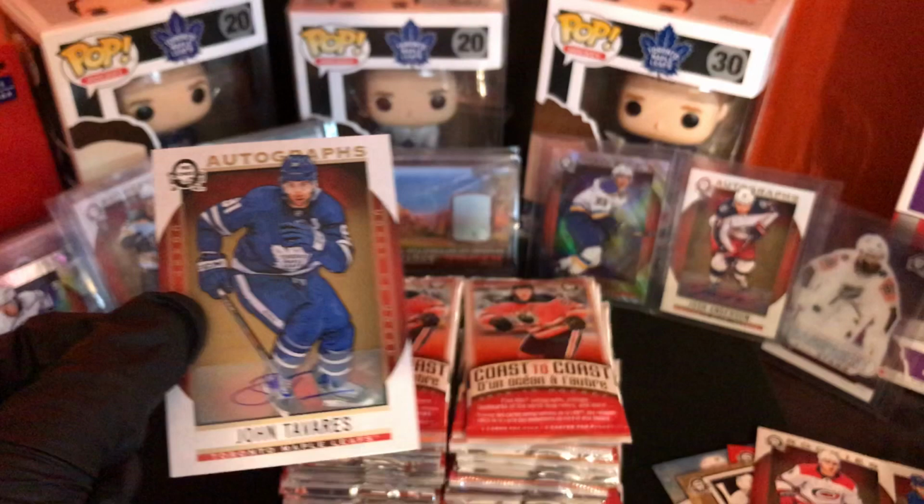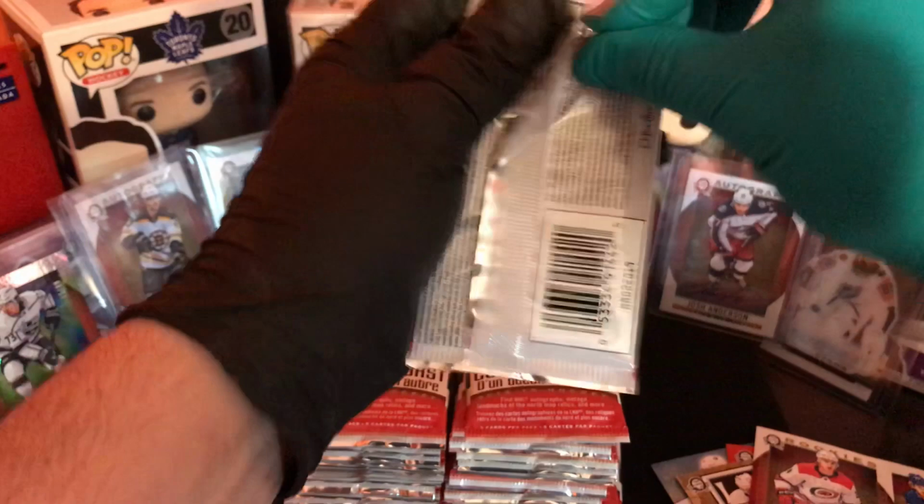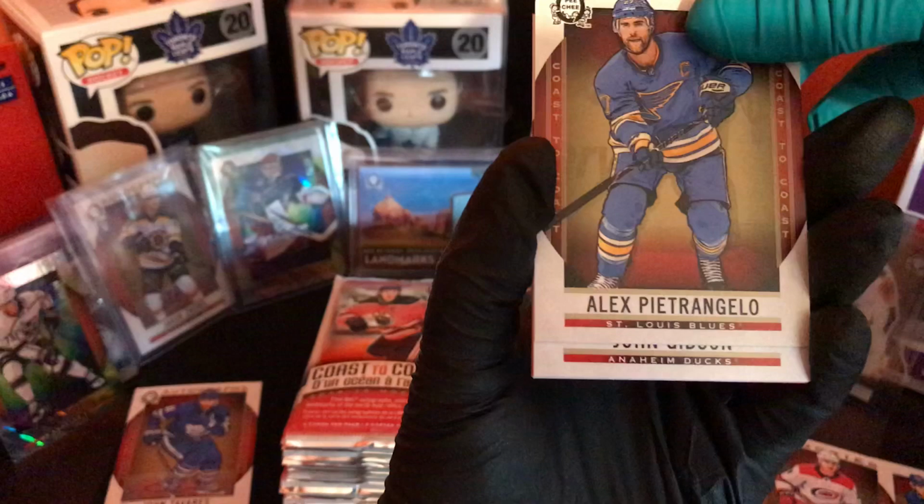I need to relax. Whew. Let's go. Oh my god. That pull's gonna make me go buy more packs of Ghost. Wow. Why are you doing this to me, Ghost? Alright, Alex Petrangelo. John Gibson. Barack Besser. Superstar.